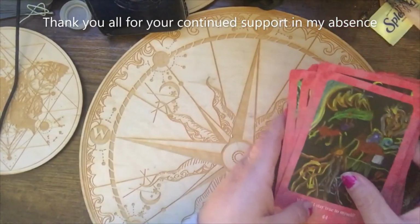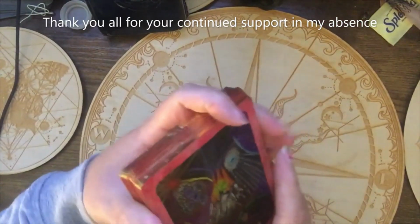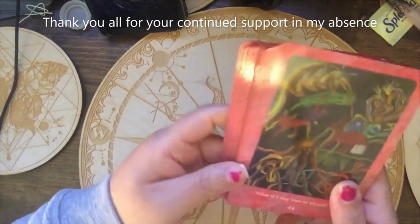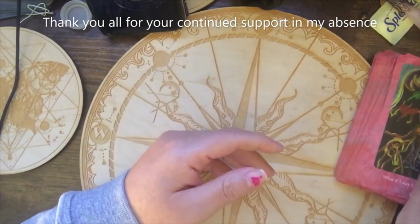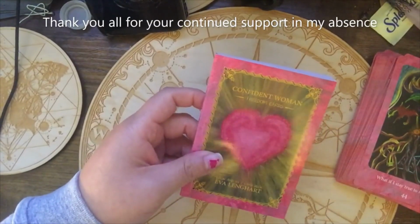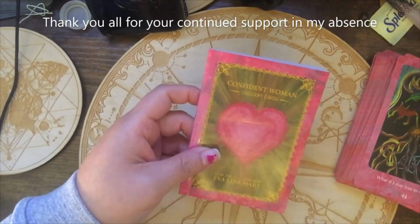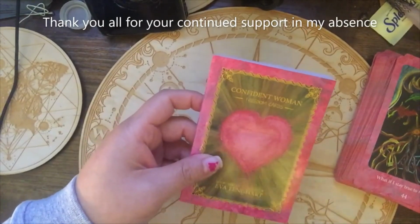I love these cards, guys. I really do. I think everyone should have these cards. I think that if everyone takes time just to focus and think, if you don't want to do it daily, do it once a week. Instead of a 44-day challenge, make it a 44-week challenge.